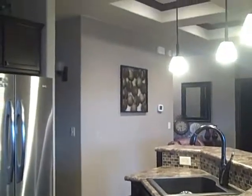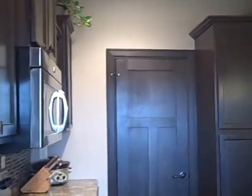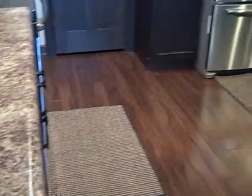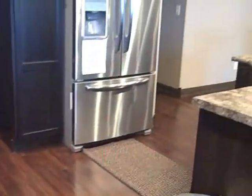The kitchen is very attractive with its pendant lighting, upscale design and elements. Normally not found in this price range, but in the upper price ranges.